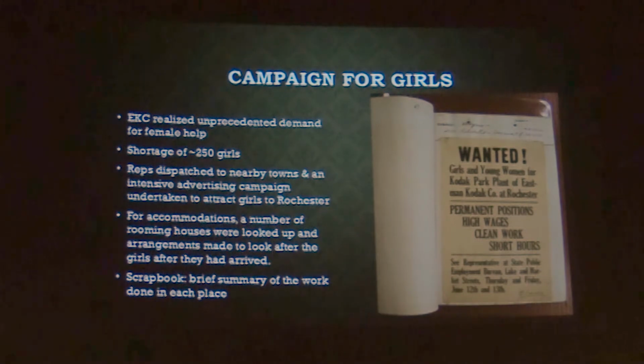So we have this really neat scrapbook in our display case this year. It's a summary of the work done in the surrounding towns in order to attract them to Rochester. There on the screen you see an Elmira, New York advertisement, but they realized they needed about 250 girls and needed to be very quick to keep up with demand.